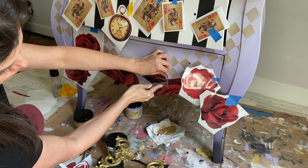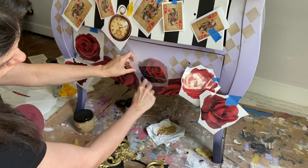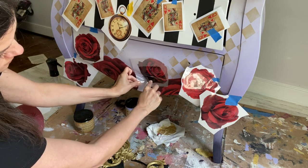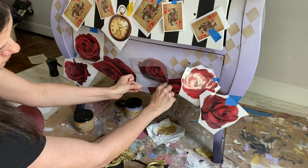Here's your handy dandy tip of the day. Don't move your transfer around once you've put it onto your piece. There's a sticky backing on the image. So behind the image is that stick factor that allows you to adhere it to your piece.